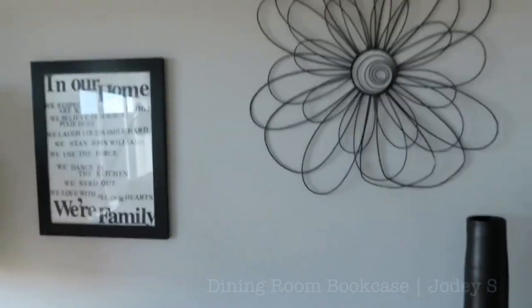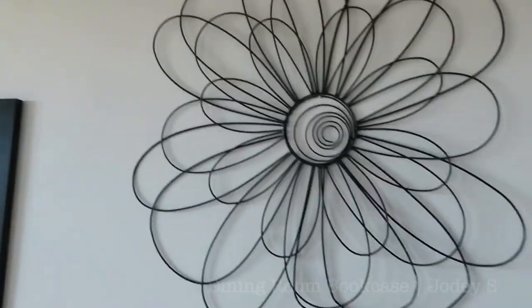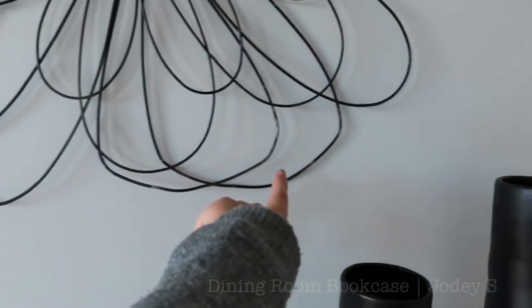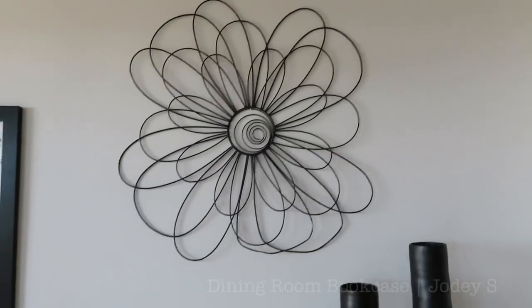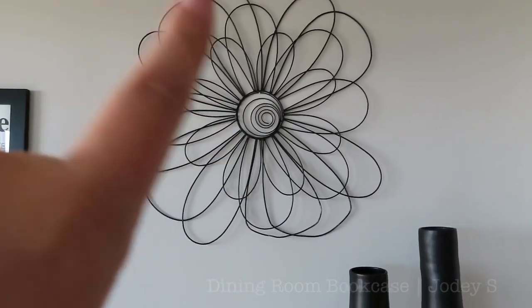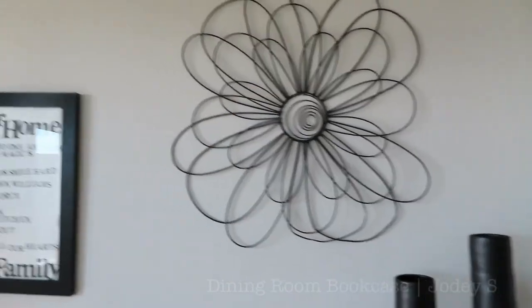On the wall here, the first thing is this beautiful wire flower. I actually picked this up at HomeSense. It is a little bent, if you can see here, this piece is bent, but I kind of like it. I think it makes it look kind of funky. And honestly, there were only four of these in stock, and this was the one in the best condition. So I love that flower so much.